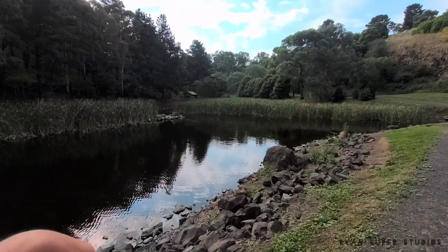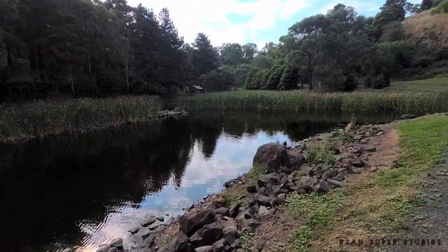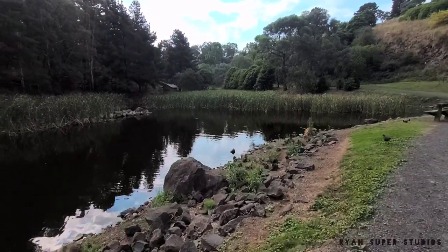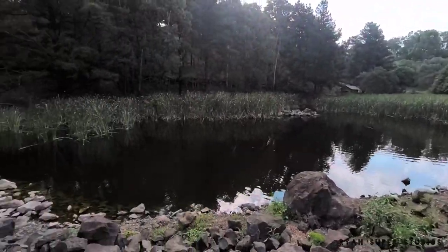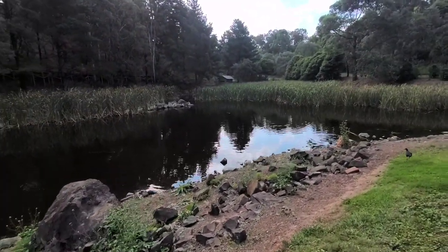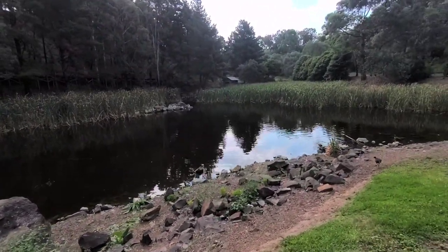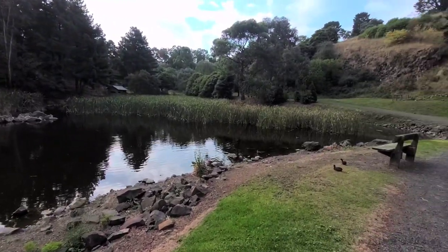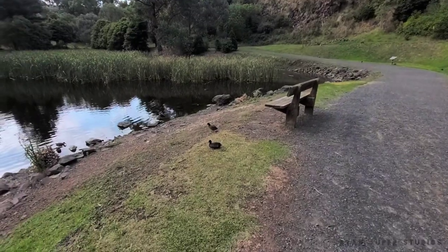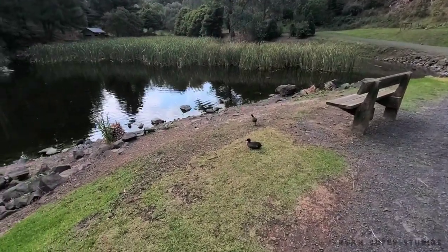Wow, add as an attraction here, because they've got so many lakes in one park. Maybe they can add some paddle boats and have them rented for probably $15 for 10 minutes, $20 for 15 minutes. They can generate an extra income if they put some paddle boats here.